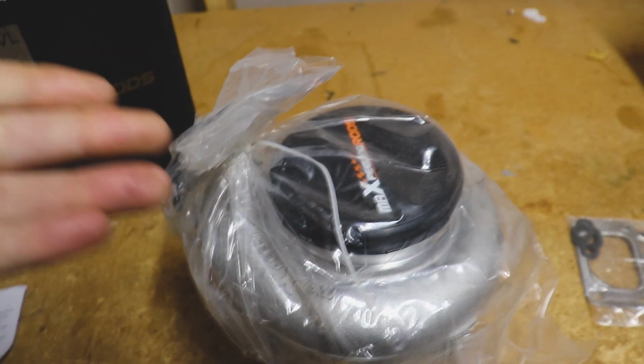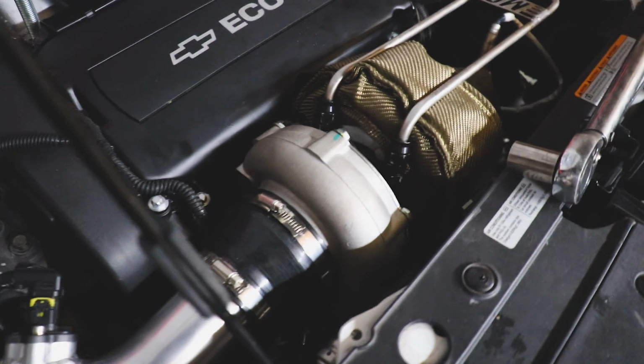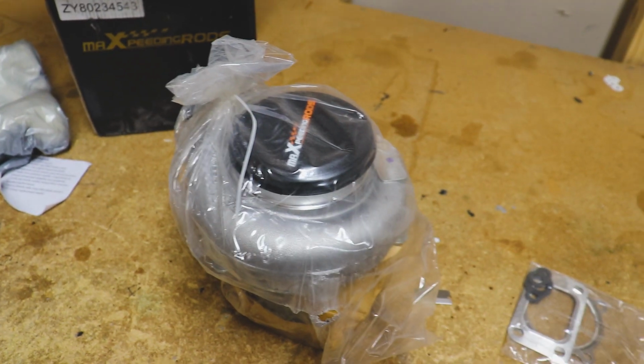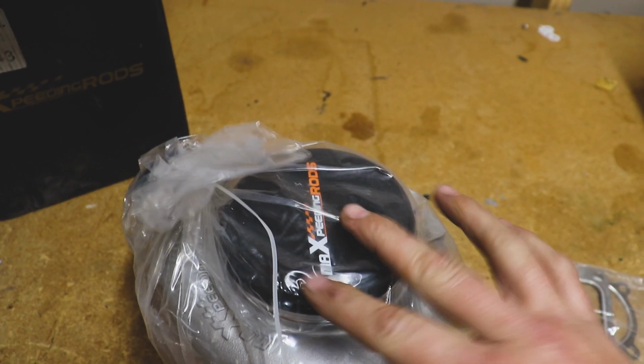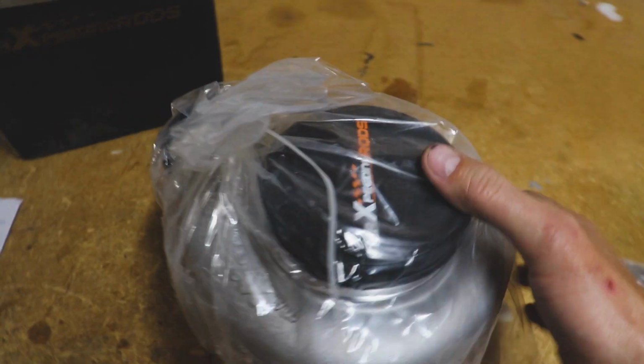And this is exactly what we have on the Cruze over here. However, I purchased this before they started casting their logo into the turbo, which I think is pretty cool. So we'll leave this in the plastic for now. Just know that the only difference I'm really seeing is they got this cap with their logo on it, as well as their logo casted into the turbo itself. However, I'm going to toss up my original unboxing video of the GT35 turbo here.